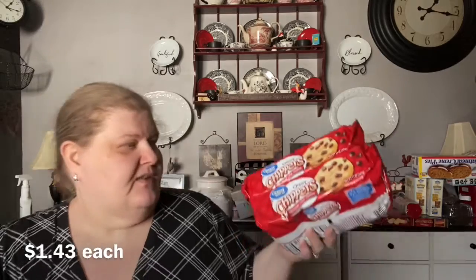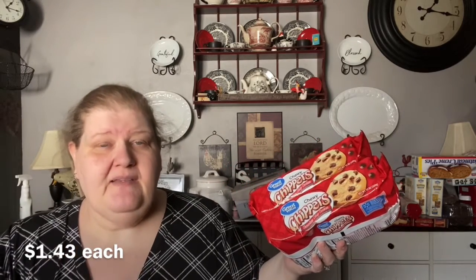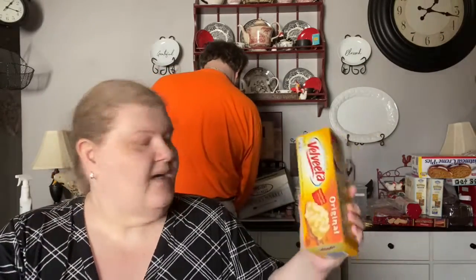He also wanted chewy chippers. Are you going to put these in the cookie, John? Yeah, those definitely. After we just got finished talking about junk food. We picked up 2 packs of the chewy chippers. I will tell you, though, there's a family pack that is more per ounce than buying them individually. Don't ask me why. We picked up 2 of those. Here is the 32-ounce block of Velveeta to go in the queso.